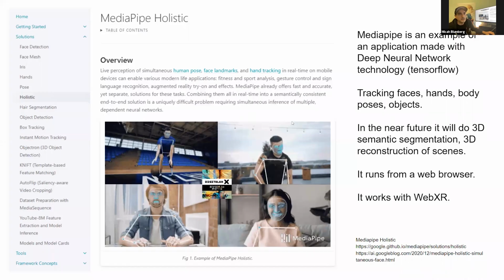Am I sharing my screen? Let me make sure I'm sharing it. So let's go ahead and hit the share button. I see it over your shoulder. You see it over my shoulder, but let's see. Okay, so let me go ahead and do the screen sharing again.